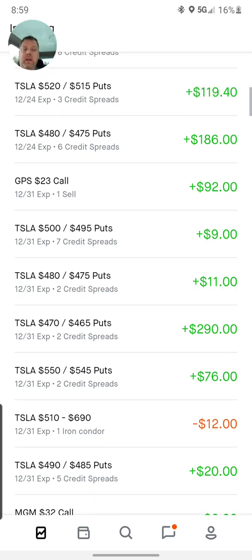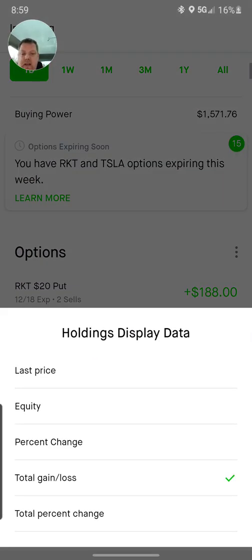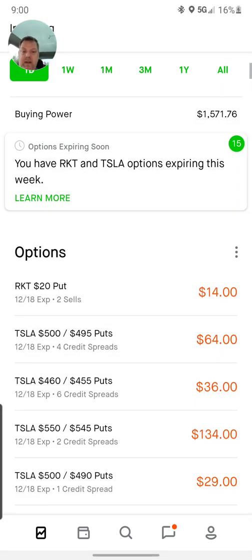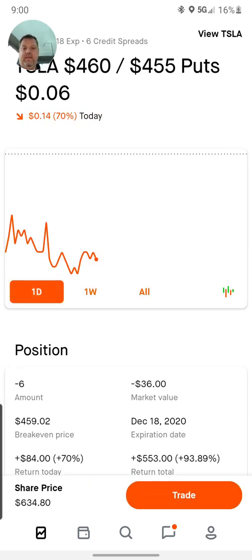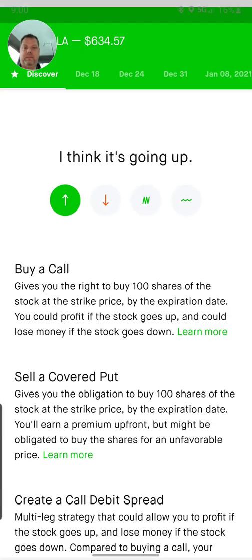So this is what I'll do. I'll take a look at all these, and I'll just kind of do them one by one when I see the equity. So for example, the 460, 455s, there's 6 of them, and I only have $5 each in those. So I'm going to roll those out. I'll do those now too. Let's see, 460, 455s, hit Tesla.